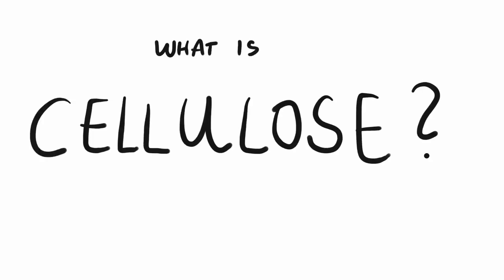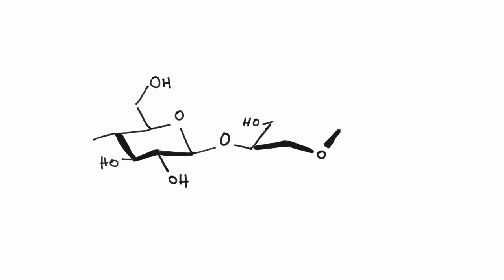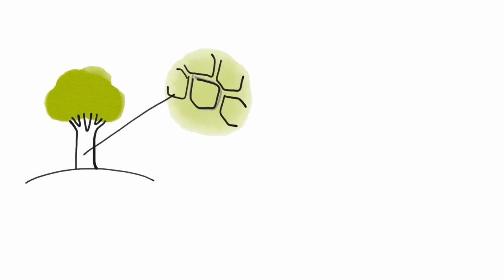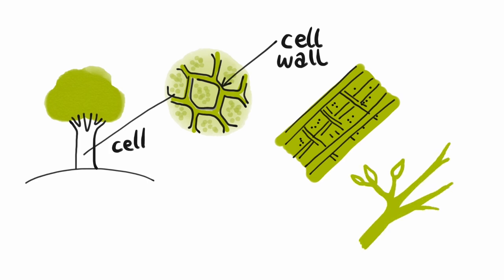But first, one thing. Do you know what cellulose is? Cellulose looks like this, a linear chain of... so stop, let's put that away. Cellulose is very common in nature. It is the main component in the cell wall of plant cells. The strong and sturdy cell walls enable the plant to form, to be protected and remain upright.